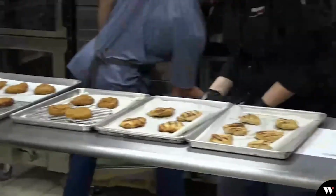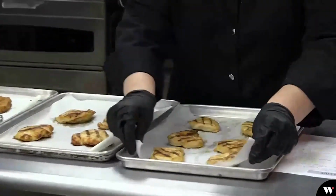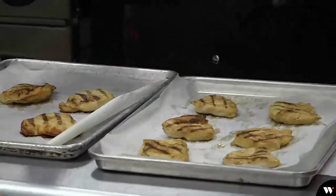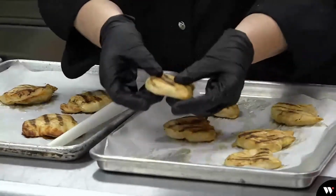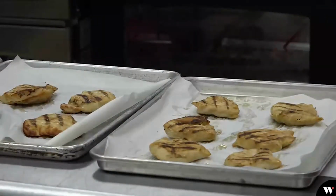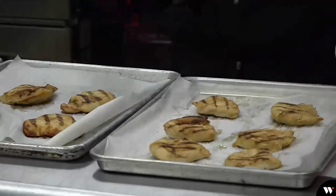So here we have some ProView products. We've got a 3-ounce grilled chicken breast fillet. Both of these are whole muscle products. I believe the chicken comes in like a 10-pound, really nice lightweight case. But here we have the chicken breast that's been holding for an hour and then straight out of the oven. And I'm just going to take a knife and a plate, and we're going to cut into both of them.